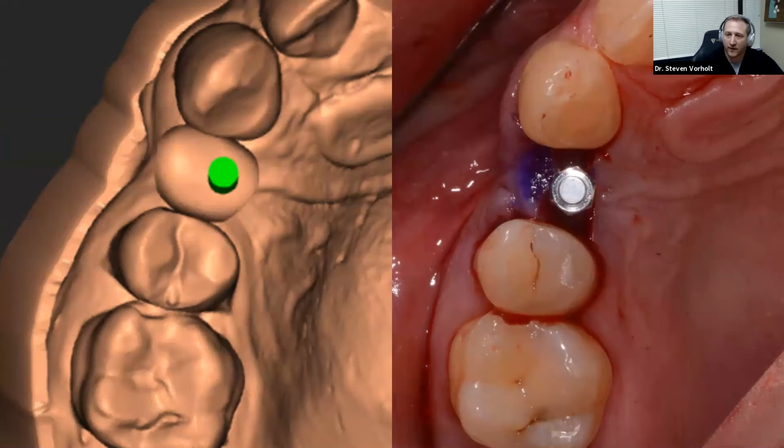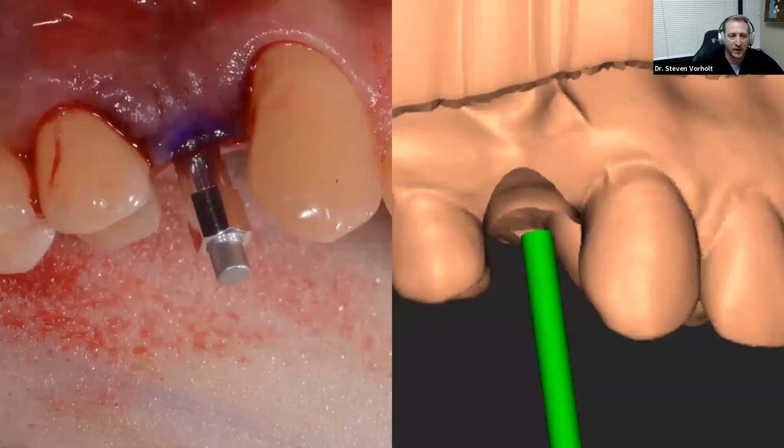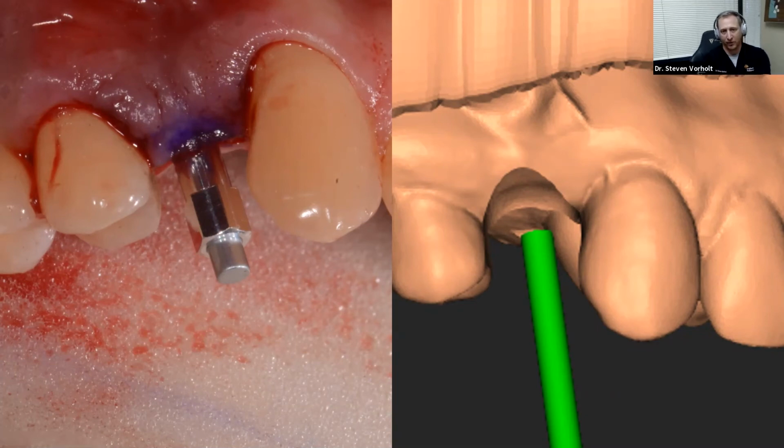Always nice to see confirmation of the plan coming into real life. So we have our planned position and our ISQ position here, and then here it is from the side. So we've got the angle, splitting the contacts, something we can make a screw retained crown. This may require a little bit of an alveoplasty on the distal of the canine, just to make it a simple restoration to do. And we would do that at the final impression. That was when we would do the alveoplasty there.